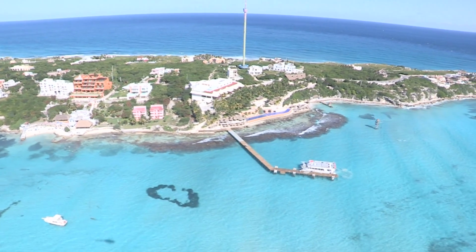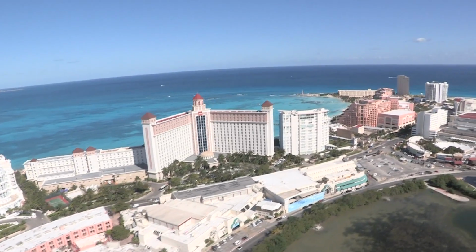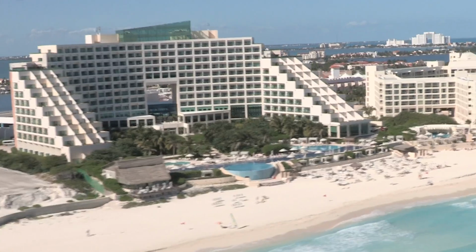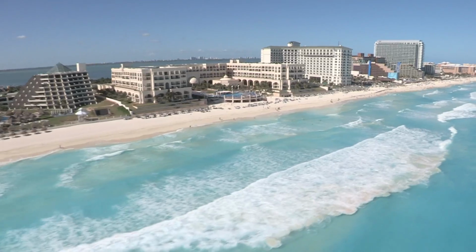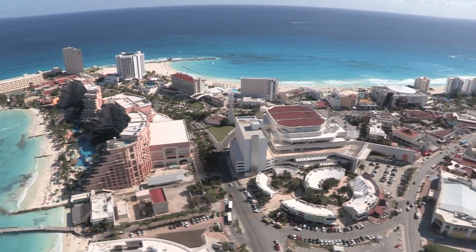Isla Mujeres is nearly 7 kilometers long. It's the easternmost tip of Mexico. Lying partly on the mainland, the town of Cancun was designed solely with tourists in mind. On a ring of dunes, an impressive number of hotels stand cheek by jowl, the fruit of the huge civil engineering works started at the end of the 1960s.